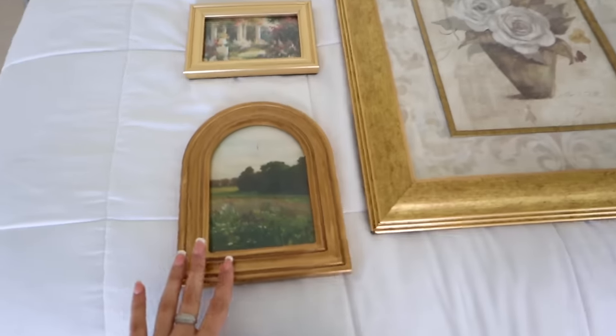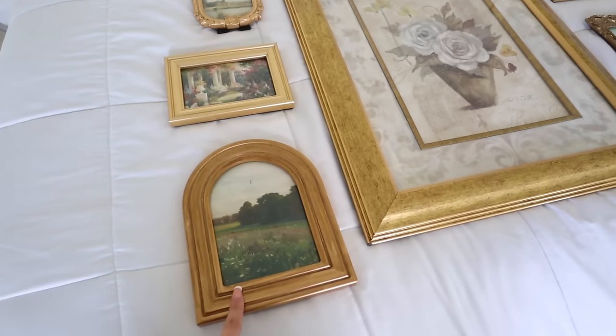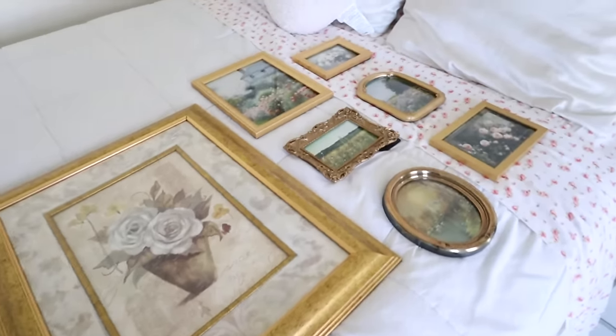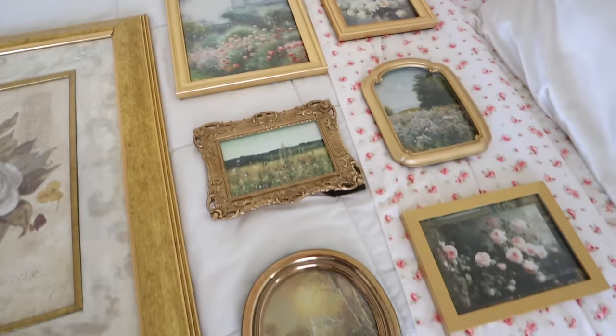I got all of these cute pictures from Etsy. I ordered a whole package and then downloaded the ones that I wanted and printed them. I have a bunch of landscapes and flowers and just artwork that I think is pretty.